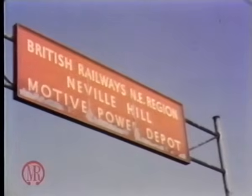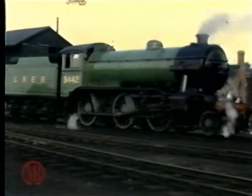Neville Hill was opened in 1904 by the North Eastern Railway when its shed at Leeds Holbeck, near Central Station, closed. Neville Hill closed to steam in June 1966 and its engines were transferred. After purchase by Viscount Garnock, the Great Marquis was resident here and ran many rail tours. Here she takes empty stock down to Leeds City at the start of one of them.